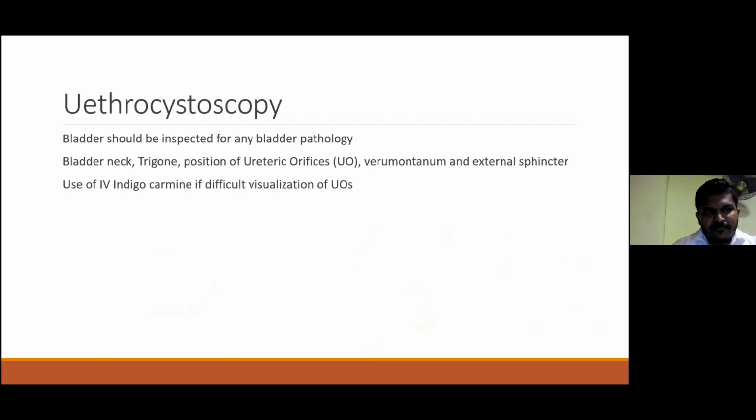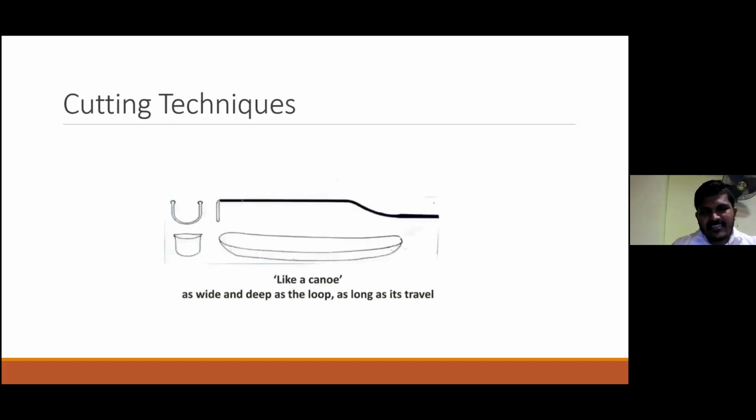The first step would be doing urethrocystoscopy, where we look at the bladder for any bladder pathology, as well as the bladder neck, trigone, position of the ureteric orifices, verumontanum and external sphincter. So if there's any difficulty in identification of the ureteric orifices, we can use IV indigo carmine for visualization of the ureteric orifices, but the use is doubtful. When it comes to the basic technical things in the cutting techniques, at the initial part, it's advisable to take the loop as wide and deep as it travels. So it's like canoe-like chips.